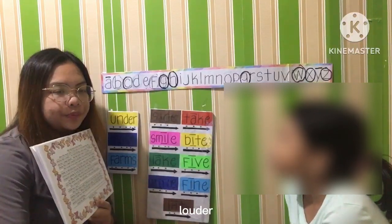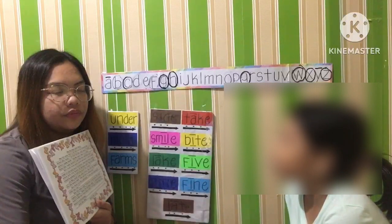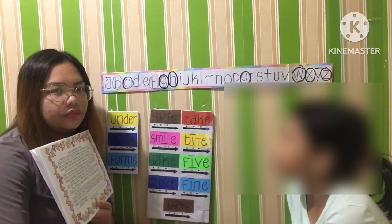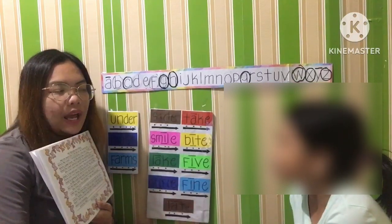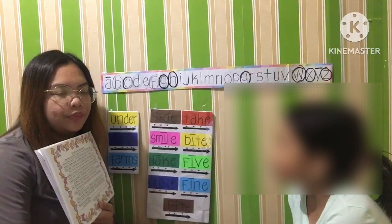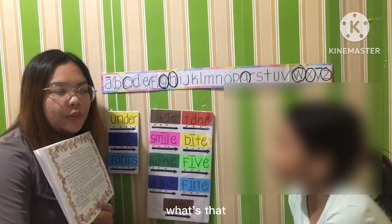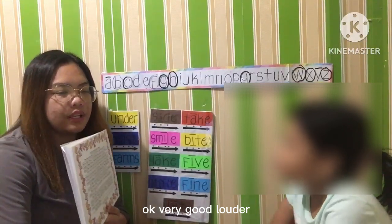Louder, lakasin mo. But the road came to the dam. Then the road started to go this way. Up, walang A yun, walang A. This way. Oh, that's not why. What's that? Way. Very good. Louder. Lakasan mo yung boses.